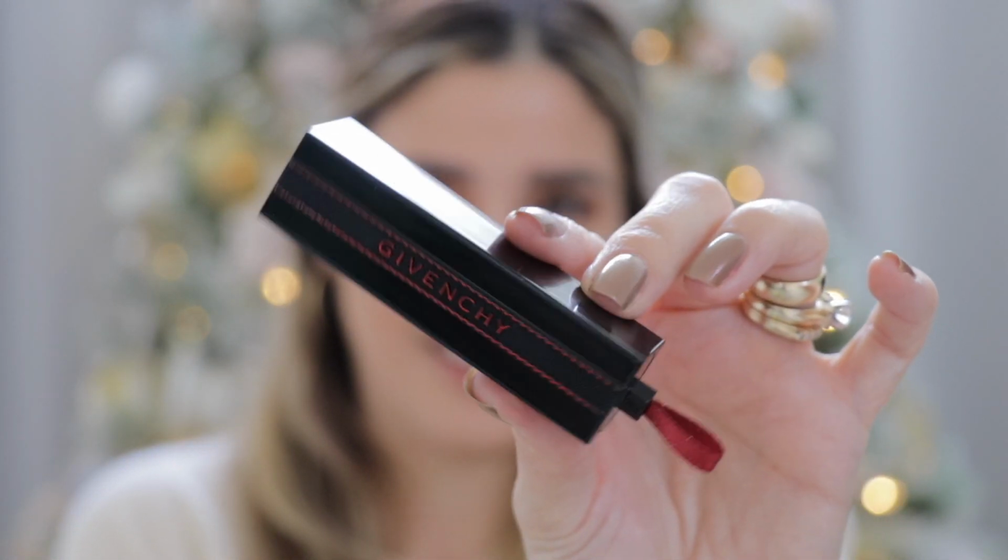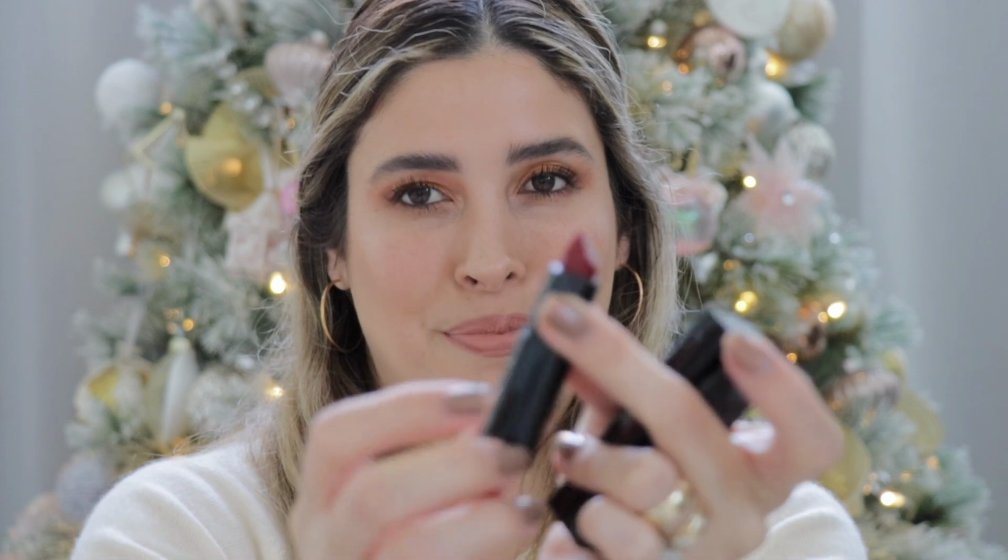when you see the bullet you're gonna die, just like I did. I was like, I don't want to put it on my lips. Okay, so let me just take, oh sorry, let me just take, it has this little thing right here. Okay, so this is how it comes. Oh, so pretty. And then you have to see the bullet.